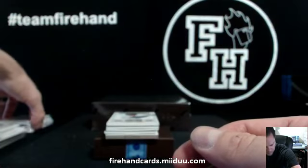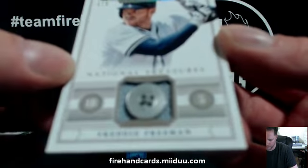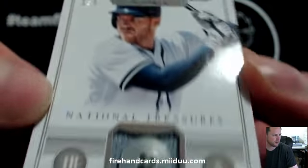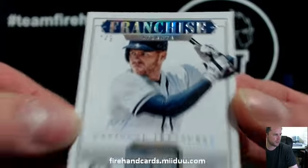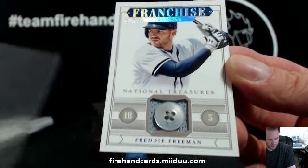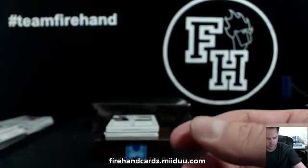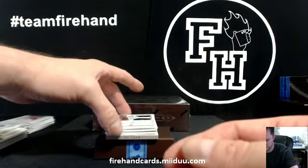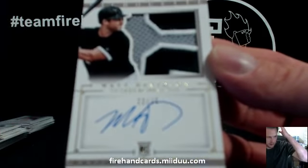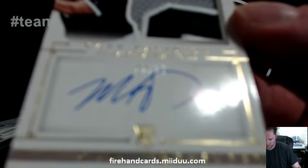Nice card here for the Braves. Baseball 016. 1/3. Button. Freddie Freeman. Freddie Freeman button. 1/3. Franchise. Right, baseball 016. All right, for the White Sox, Matt Davidson, gold silhouette, tricolor. Jonathan L.